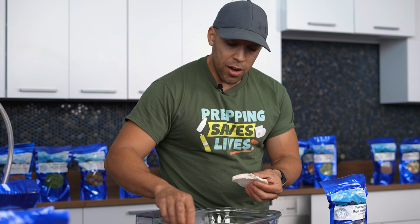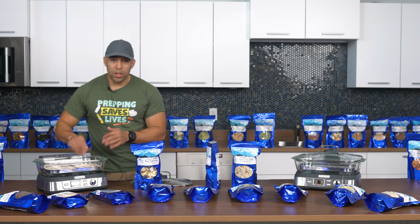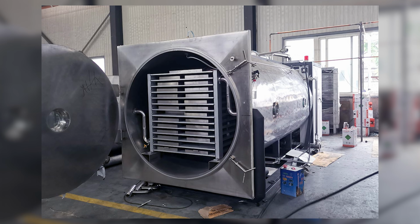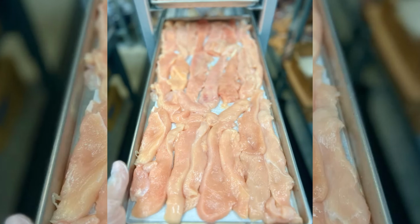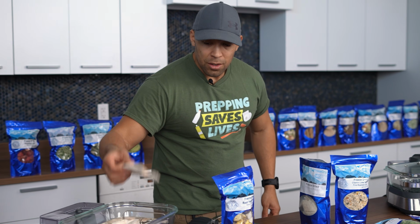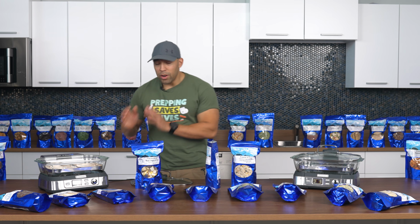And they have a patented freeze-drying process. They're like the KFC of freeze dryers. They have their own secret way of allowing them to freeze dry things that are this big and that thick. It's very hard to do that.